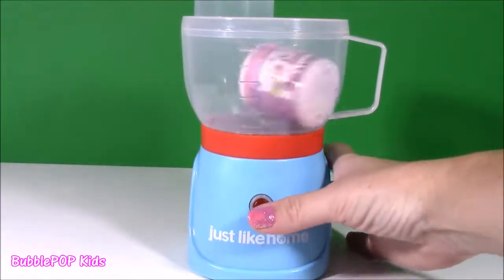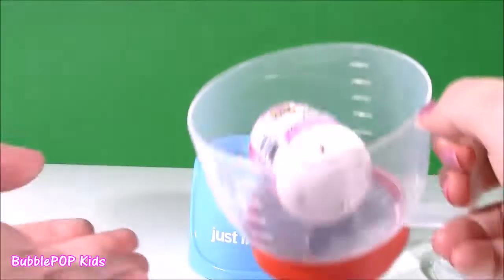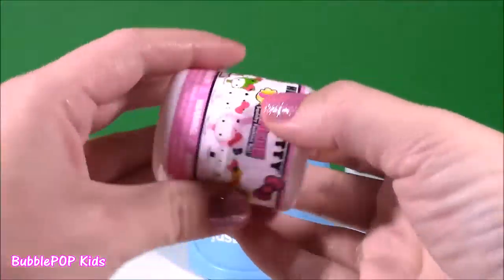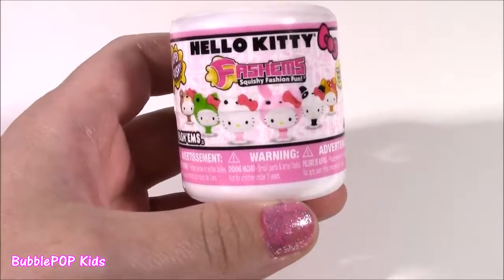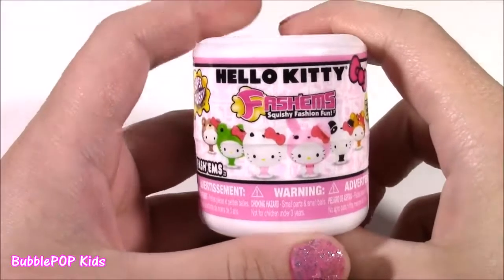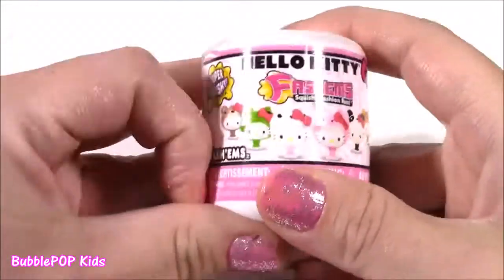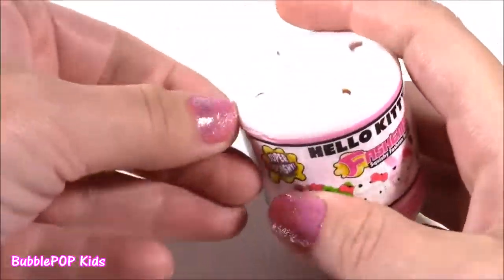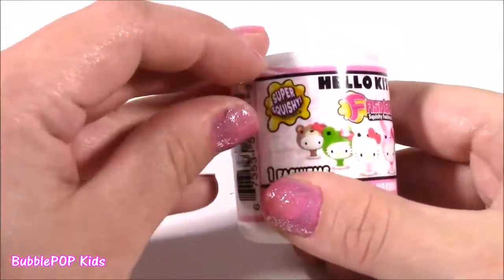Something's spinning and it doesn't look like an egg anymore. What is this? It's white. You guys, we got a Hello Kitty fashem. Here it is, and we got another kitty. We just got Kitty in my pocket. Now we have Miss Hello Kitty. Super squishy fashem. Ooh, I've never opened one of these. Cannot wait. And this little capsule kind of reminds me of the egg we put in there.